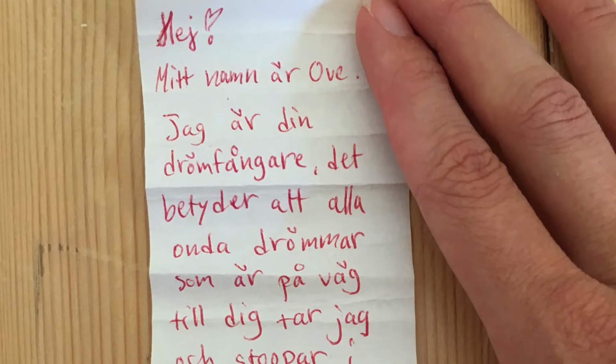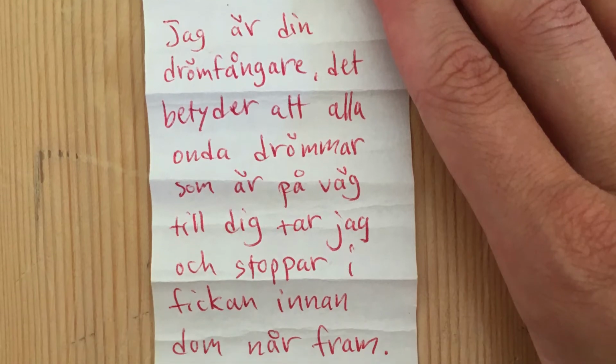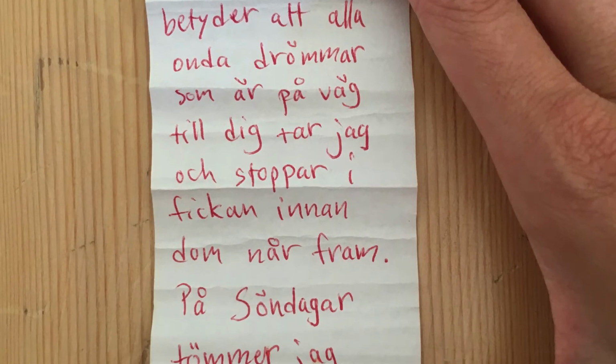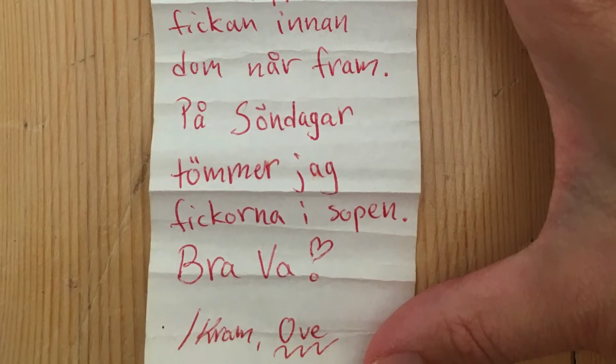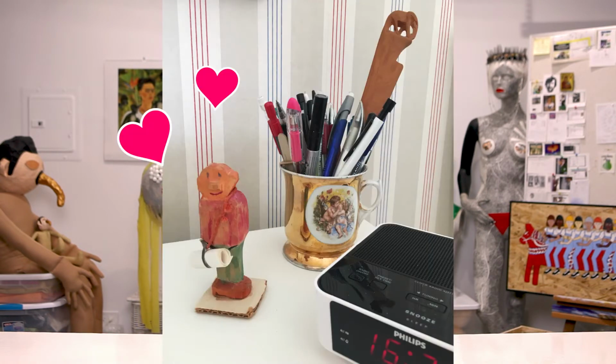his name and that he's a dream catcher who catches all your bad dreams and puts them in his pockets before they reach you. He also says that he empties his pockets into the garbage every Sunday. As you can see, he is featured with his hands in his trusty pockets. It's pretty cute that Ove still stands on my dad's night table to this day.